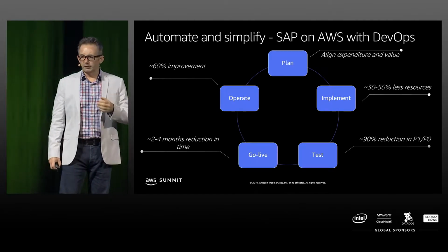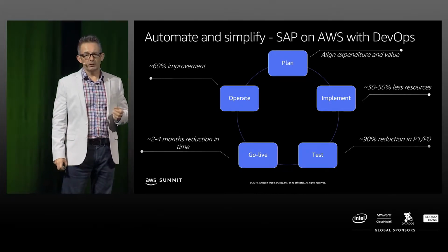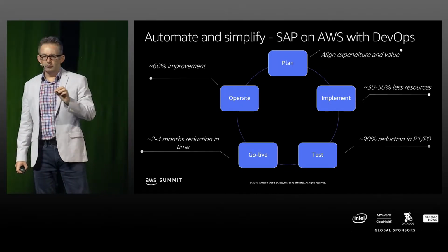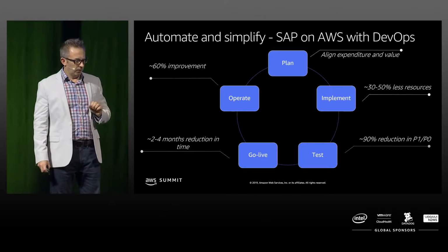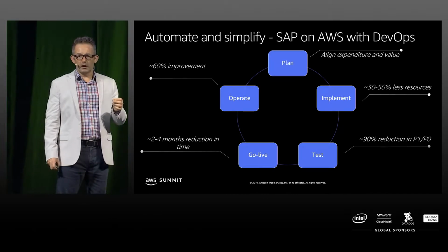A simple example is GE has deployed multiple applications, including SAP on AWS, and they were able to reduce their incidence of P1 and P0 outages. And that's the result of better and more frequent testing.